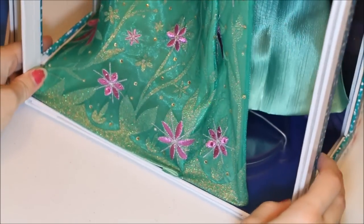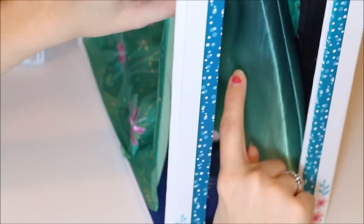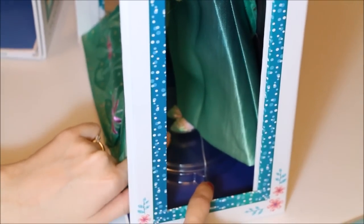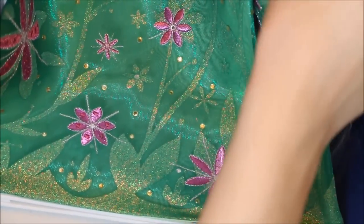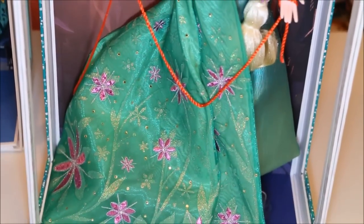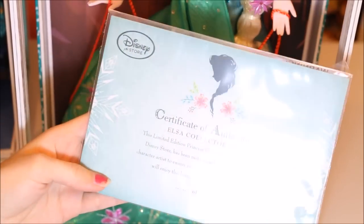Now I'll try to show, but I don't know if you can tell on camera or not, the dress actually has a different tone of green as you come on down. It's darker up here and it's lighter on the bottom. And there, of course, is her signature shoe. You can see it really well on this doll, and you can't see it at all in the Snow Queen version because the cape covers it all up. She does have a stand down here as well. And just like Anna, of course, she does have this red string that Anna follows in the short to find all her gifts. Now here is my COA, and it's 1906 of 5,000, so it's a pretty low number.